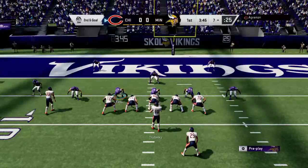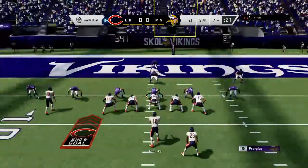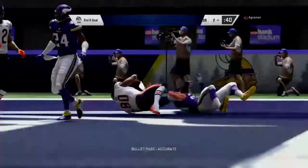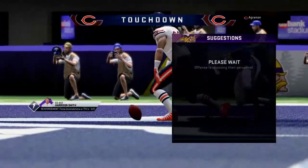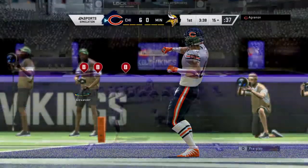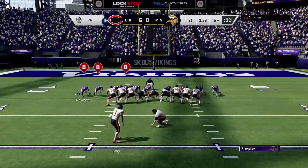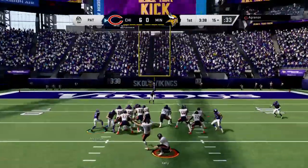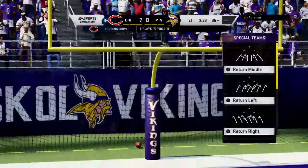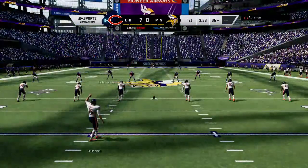They'll try again here from the 7 on 2nd and goal. Now it's Trubisky. And that's caught for a Bear touchdown. It's the tight end, Trey Burton. Trey Burton, his 4th touchdown on the year. And the Bears take it all the way down the field and score on the opening drive. Point after, right down the middle. And that makes the score 7-0.